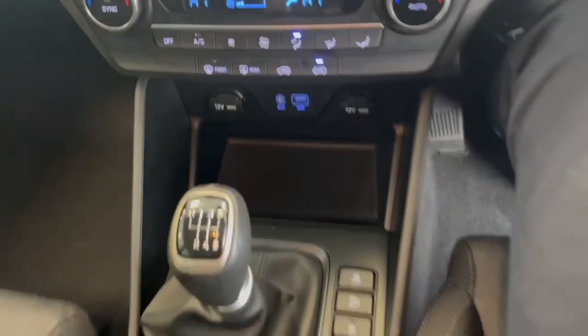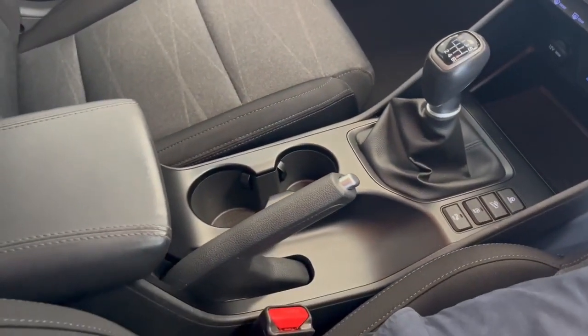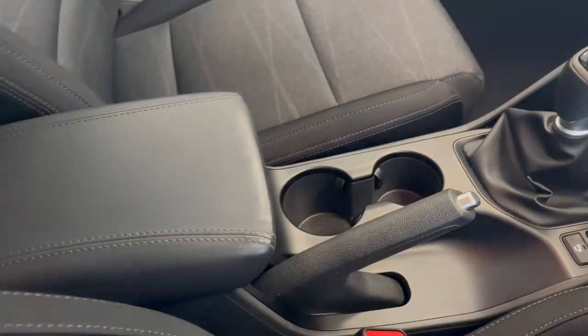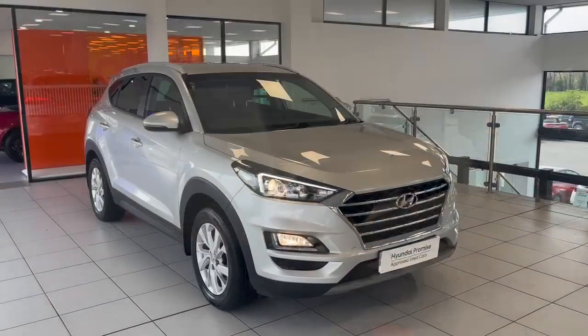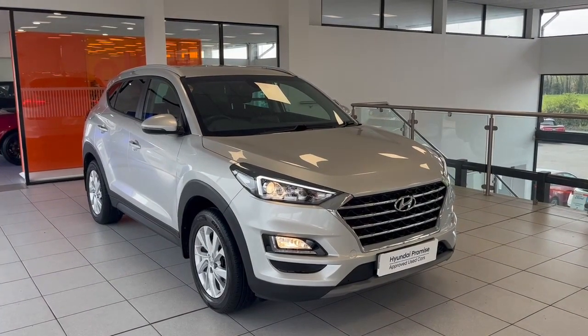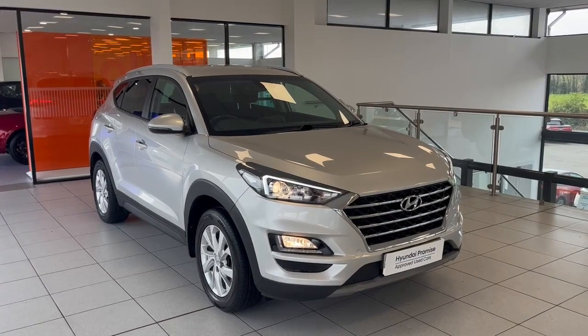And this is a 6-speed manual diesel. You also have 2 cup holders, and you actually have a proper handbrake with leather armrest there, with more storage in the center console. So there you are, folks. That's just a brief run through of the 2019 Tucson SE Nav 1.6 diesel, which we have in stock here at the minute.